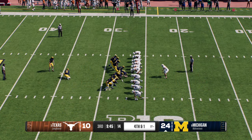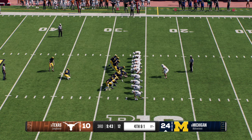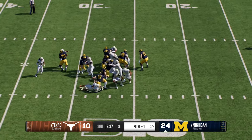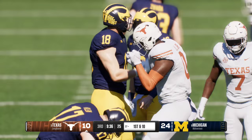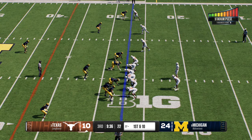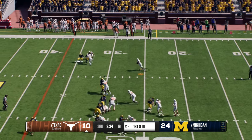And the field goal unit coming on the field now. It's a fake, and they fake it and find the tight end. That fake does not work. The return team all over it, and they stop him short. Well, they gambled there, but it doesn't pay off, passing up on the 3 points.